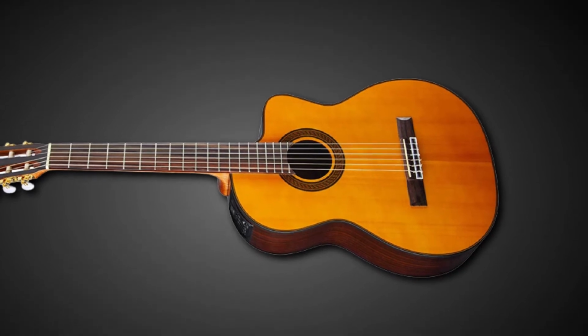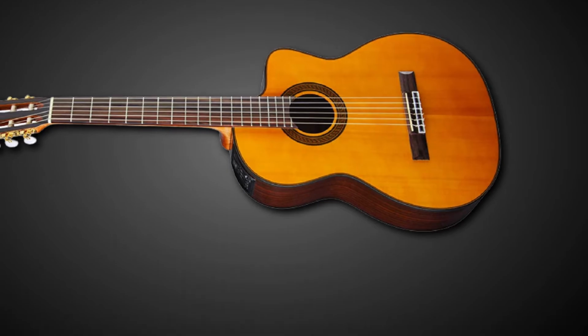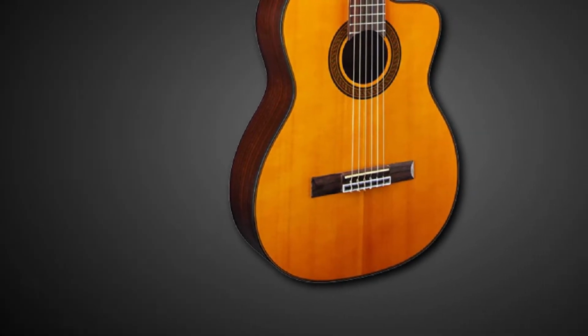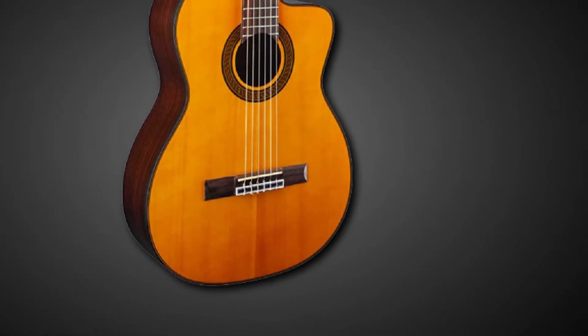Overall, Takamine GC5CE is proven as the best classical guitar for beginners. They cost somewhat more than the majority of our list, but there are reasons for it. It has a solid wood body, built-in preamp, and flawless bright sound.